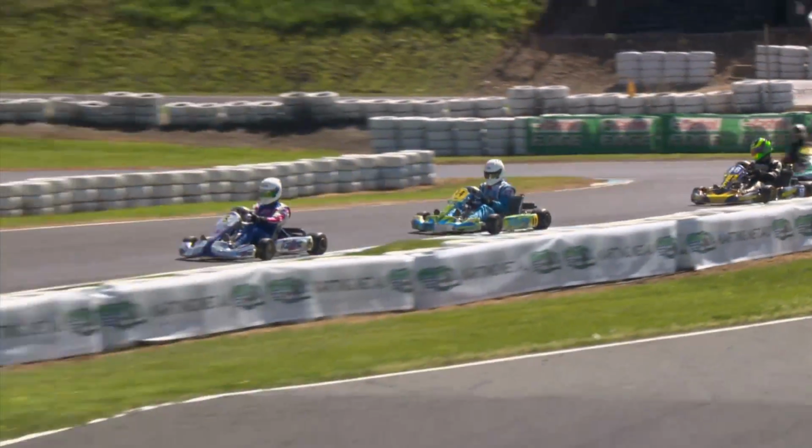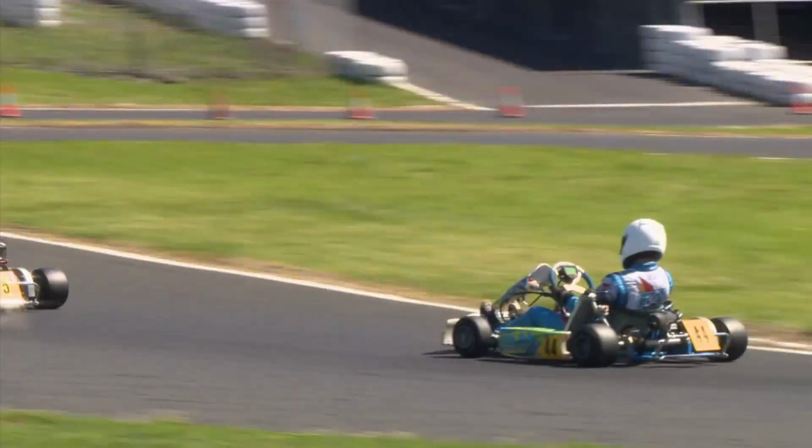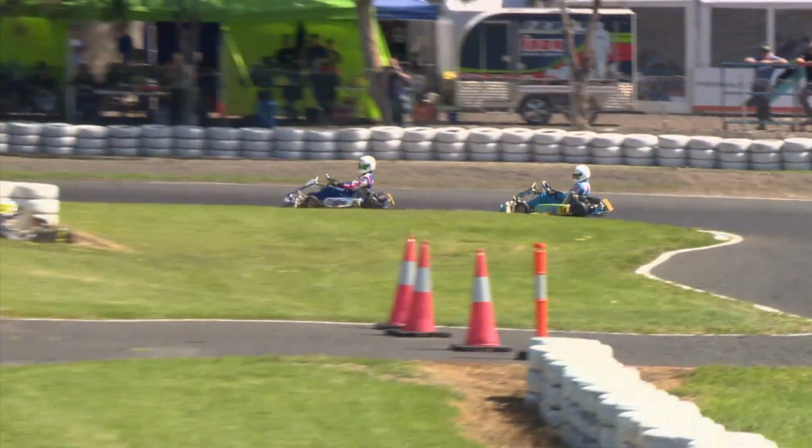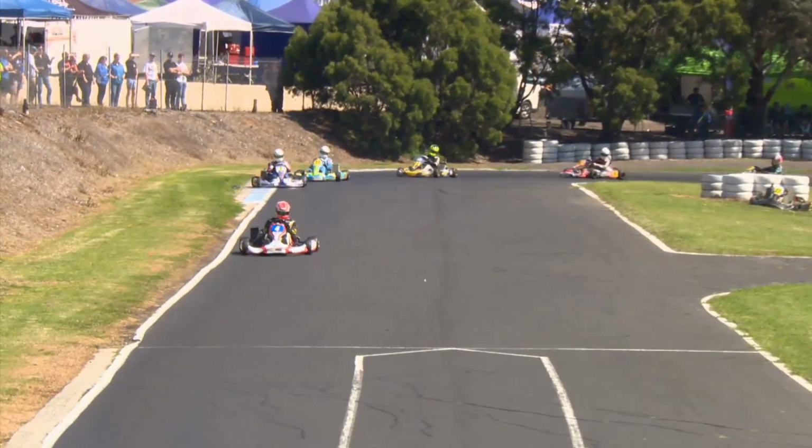This will be two on the trot for Borg in this category. One, of course, at round number 4 at Eastern Creek on the debut of the chassis in Australia. So he's very happy with the new chassis he's got underneath him.